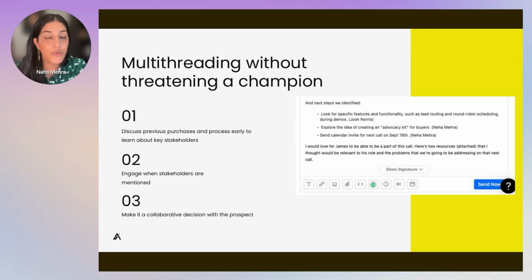So say that you are talking to James about selling your tool or your solution, maybe as a follow-up after a call. And what's cool is that Apollo Conversations specifically will actually draft the follow-up email for you. So it's got all the notes in there, the action items, next steps, etc.